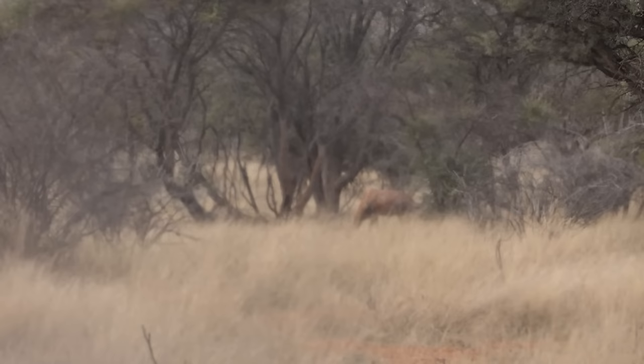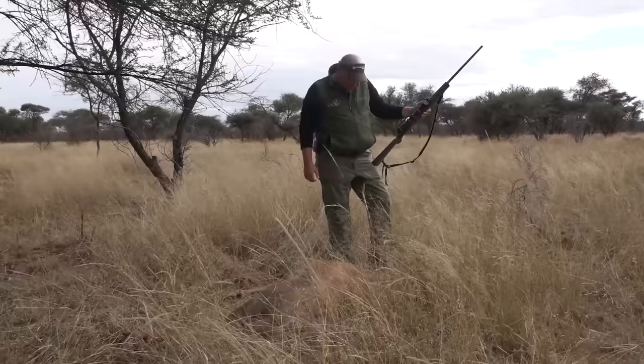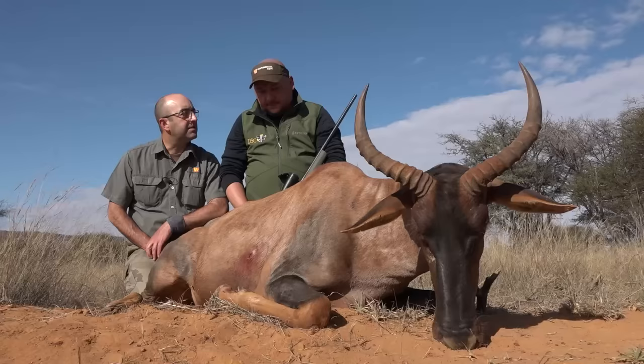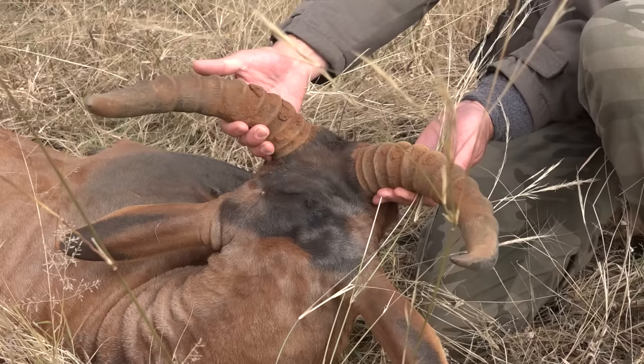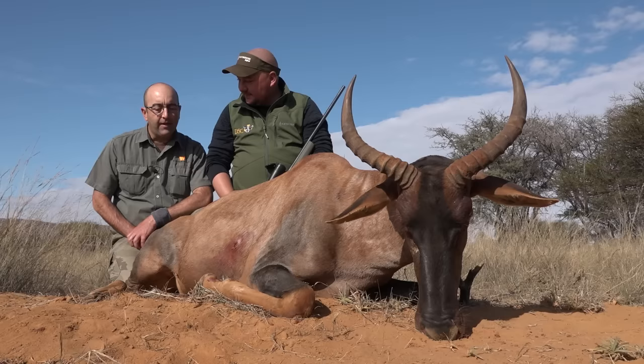So Brian, since we got here, we've been seeing a lot of tsessebe and a lot of very good old mature bulls. Yeah. And yesterday afternoon, we decided we're going to come out this morning and see if we can find one. And what a bull we found. I think this is the biggest tsessebe I've hunted with a client. So it's a really exceptional trophy. Unbelievable. Very old guy. We've been trying to get some good old boys and we've been talking about the conservation behind it, and we've been managing to do that.